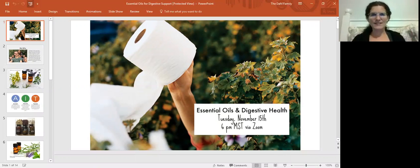So the next part of this is that the oils can be used 3 different ways: aromatically, topically, internally. When we look at using the oil specifically for the digestive system, I'm going to go through each one of these. So aromatically, there are several oils that you can use for digestive. One of the most obvious ones to think about is peppermint. Peppermint is a great oil to use aromatically when you have a stomach ache. The peppermint helps to support the digestive system, and it also helps with nausea.